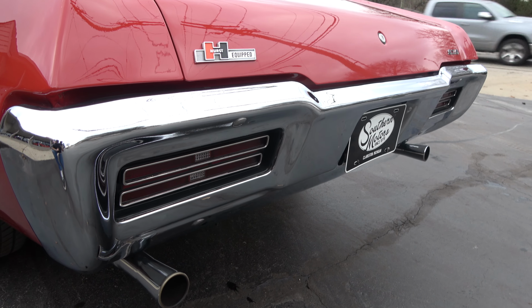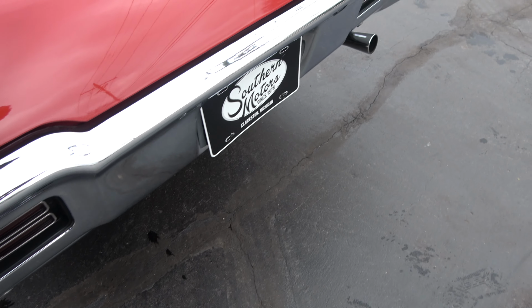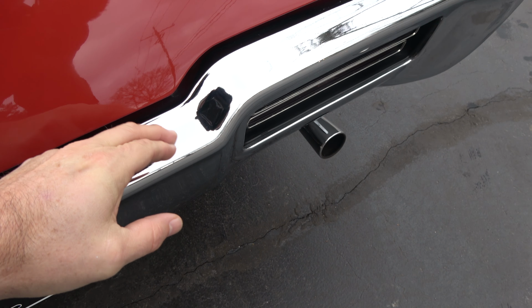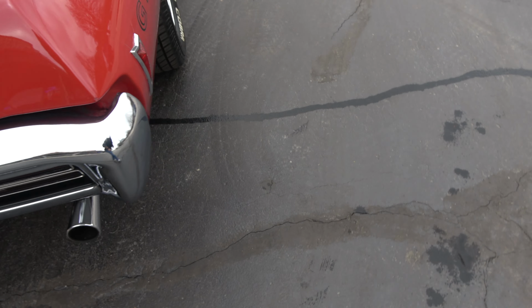I always hate saying this, but I think this guy's going to follow through. He's a super guy. Again, I bought it down in Florida. Sorry, that'll come off, guys. I don't know what that was. A little marker on your bumper.